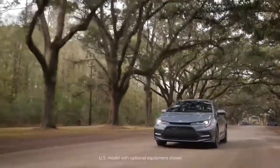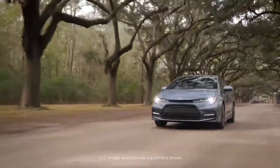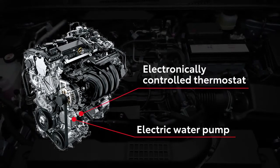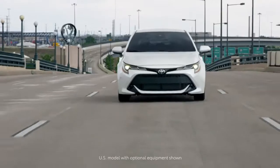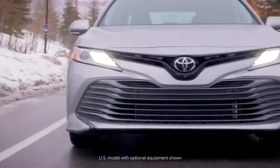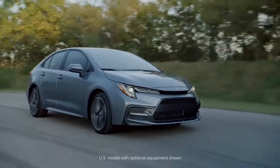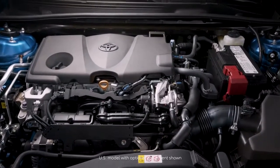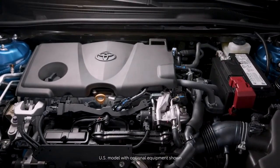The thermal management of the engine is performed using a variable cooling system with an electric water pump, an electronically controlled thermostat, and flow shutting valves. The amount of coolant flowing to the engine, radiator, cabin heater core, and transmission oil cooler is intelligently controlled by the system to deliver a faster engine, transmission, and cabin warm-up or cooling depending on the situation.